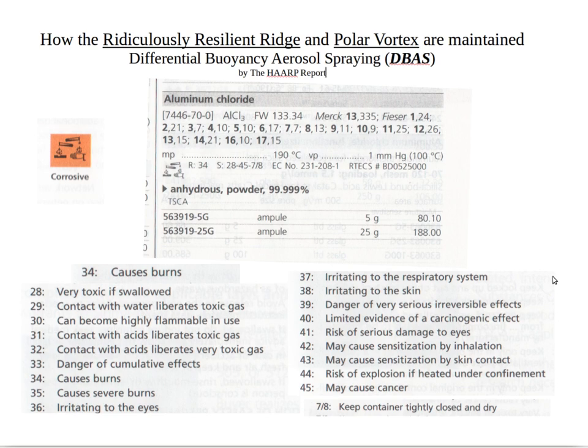So the next one, aluminum chloride. Again, this one has a different symbol. It's corrosive. The risk statement is 34. It causes burns, but it has a lot of safety statements, 28 through 45, and then 7-8. So it's very toxic if swallowed, liberates toxic gas, flammable, danger of cumulative effects, causes burns, irritates the eyes, irritates the respiratory system, danger of very serious irreversible effects. Well, that's nice.